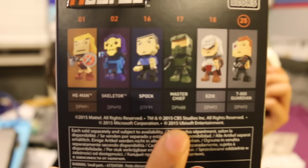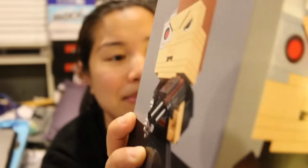And I'm hoping that when they come to the store, I'm going to get the Spock one, because I really like that one. Although it doesn't really look like him, I'm just excited to make him and put him on my desk. And potentially even the Master Chief from Halo, just because I have so many things from Halo now, I might as well, right? So thank you so much, Mega Bloks.